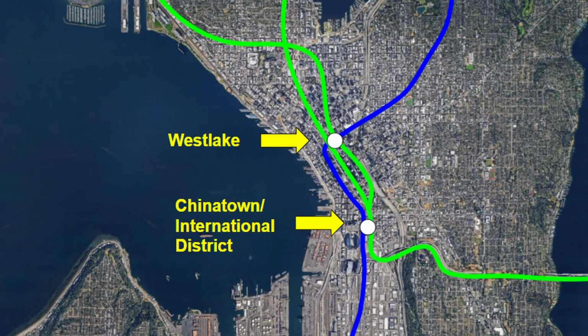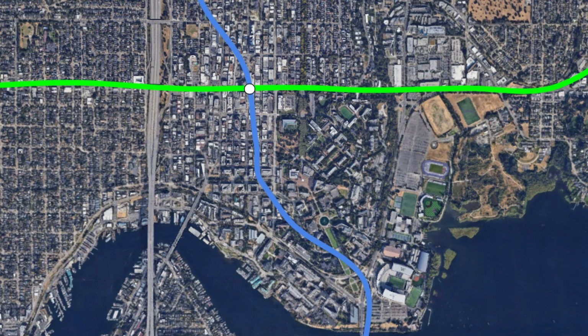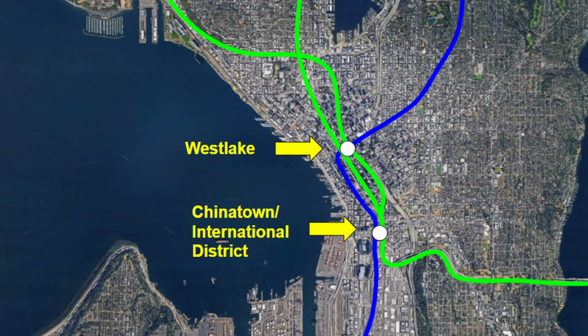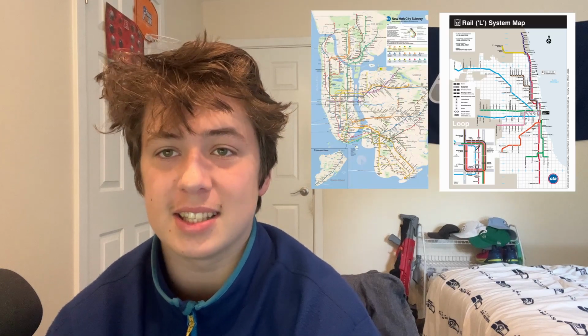Finally, let's just talk about density in downtown Seattle. 6 trains go through downtown. 4 pass through the University District. 5 come together at Northgate, and all 6 come together at Chinatown Station, which is where the King Street Station is for Amtrak. As a heavy metro, I estimate around 300,000 daily boardings, which would rank it as 4th in the country behind New York, Chicago, and DC.